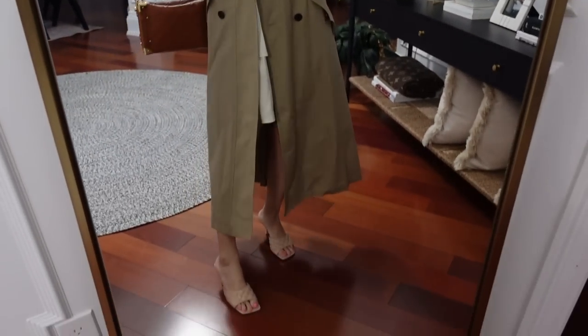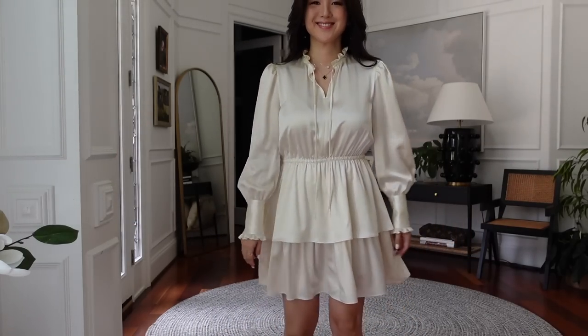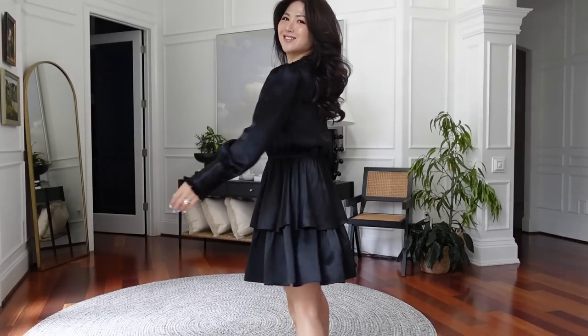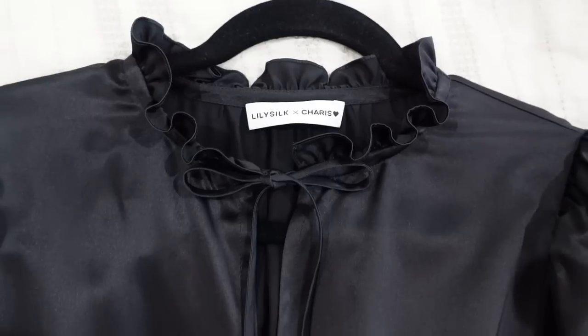Three things I had in mind. The style: I wanted them to be elegant for the classy ladies, and it's got to be comfortable. Lastly, I wanted them to work for every body type and also for any occasions. I want it easy and simple so it can be your number one go-to dress all year round.